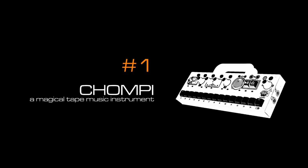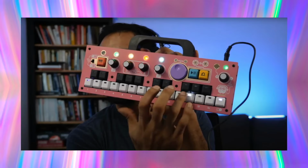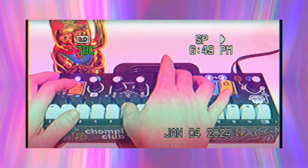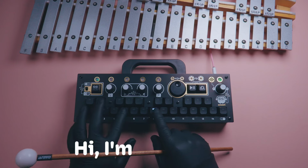Yes, you guessed it. The winner for the most successful Kickstarter for synthesizers goes to Chompy. The tape-inspired sampler with big bright buttons that proves once and for all that everything sells 10 times better if you put a cute smiling face on your product.